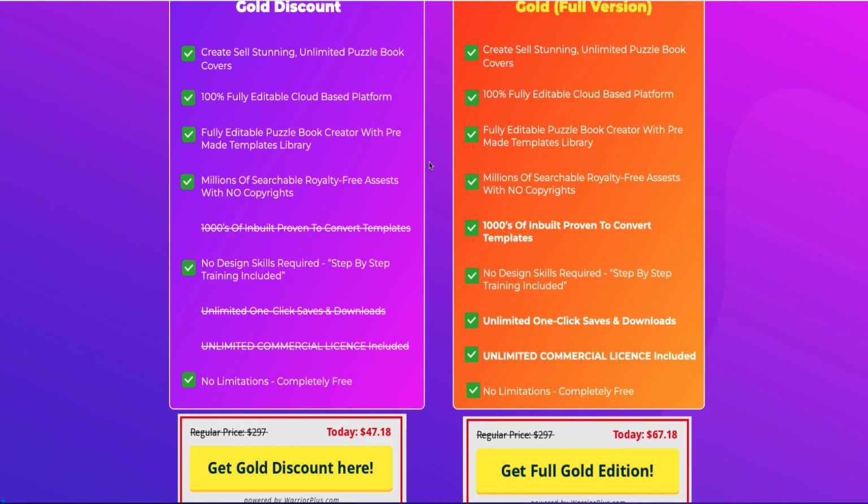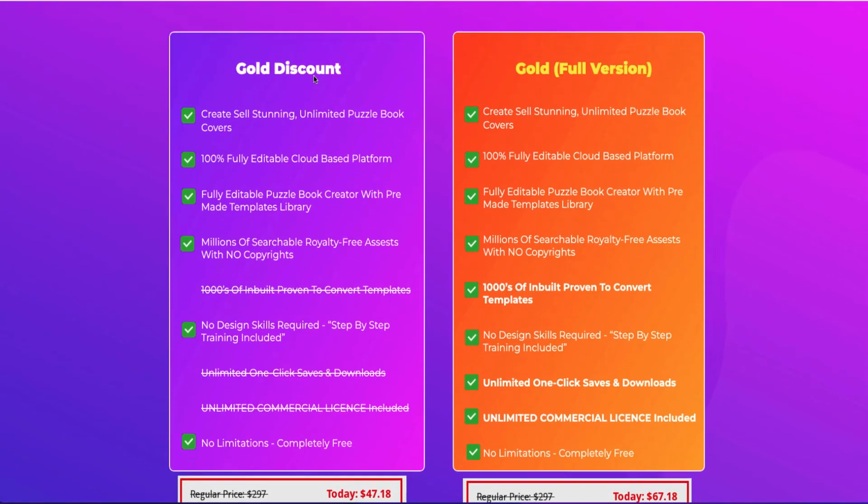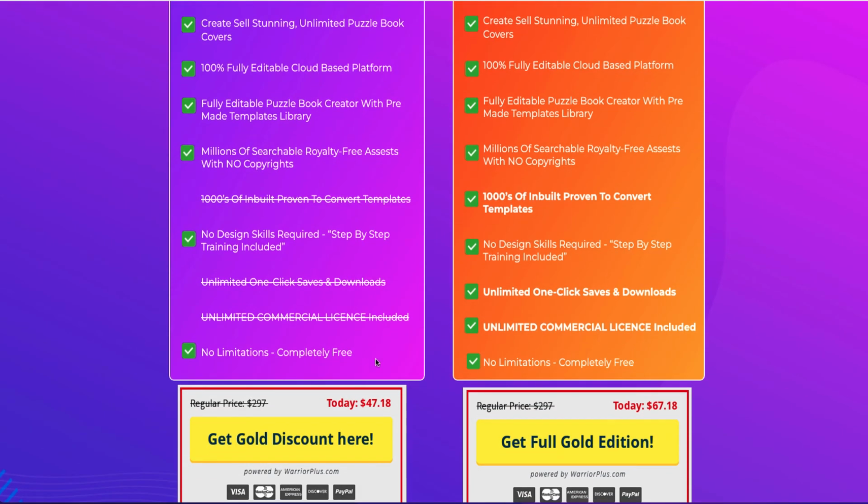Fully editable, cloud-based. Canva is free. Go and use it. Don't use all the templates and everything on Canva. Unlimited commercial license included. Well, you should hope so. And the downsell's $47.18 with the unlimited commercial license taken away. Well, that's no good if you're selling your books on Amazon KDP. You want the commercial rights, because often KDP will actually come back and ask you for that.